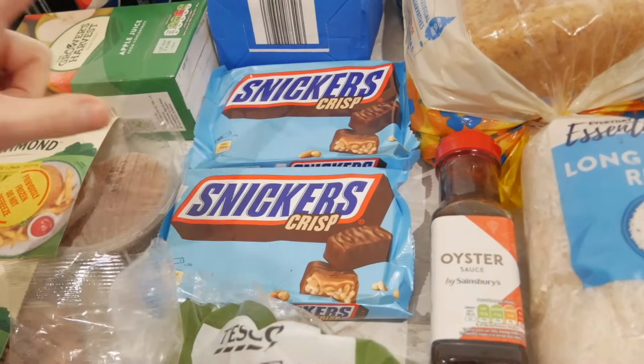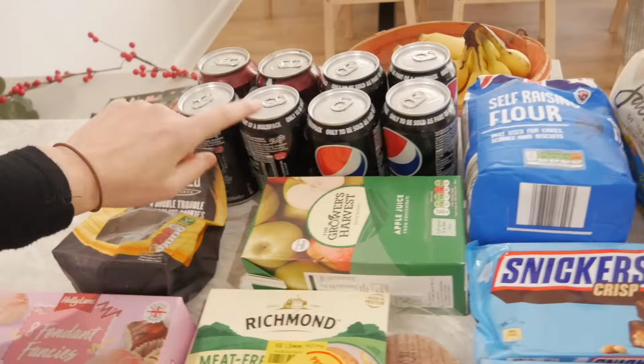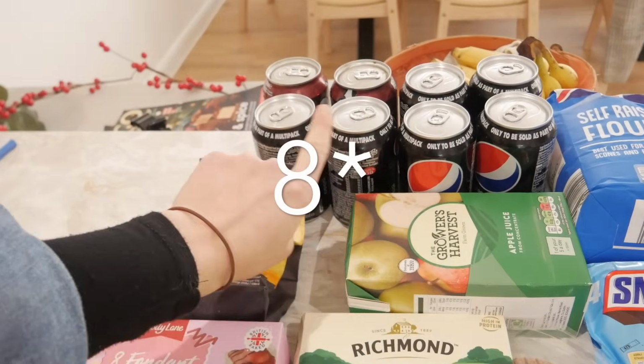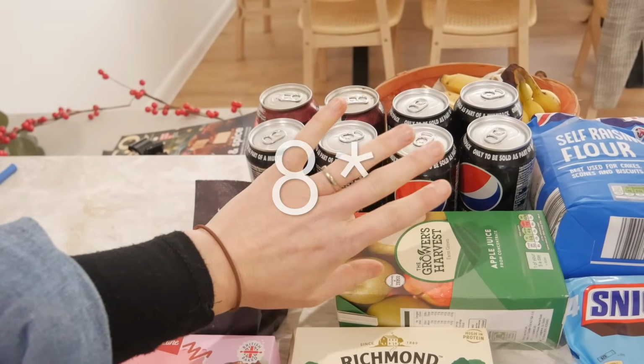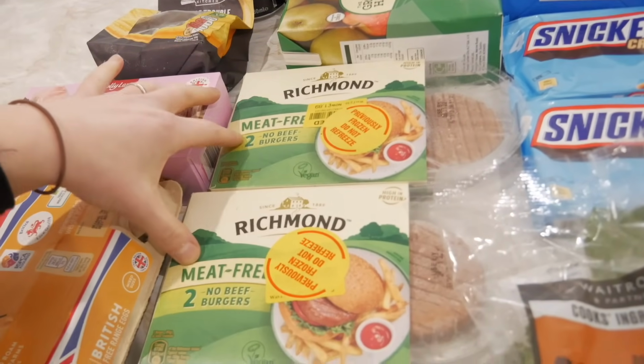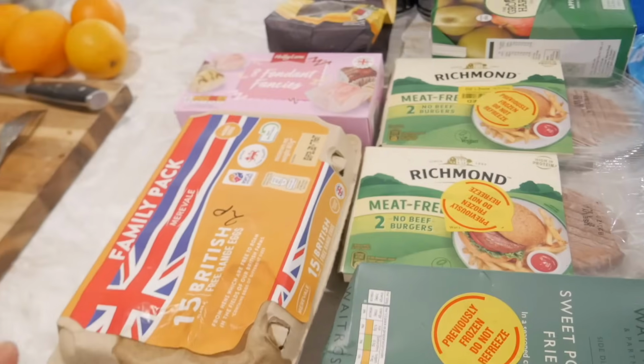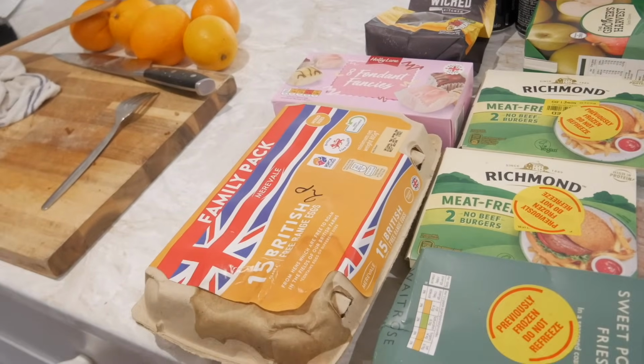Joel did come with me today, so we got 2 of the Snickers. I picked some self-raising flour, and then Joel picked 4 cans, an apple juice, 2 vegan burgers, some sweet potato fries. And then we've got friends from Australia coming over tomorrow, and we're going to do a brunch.